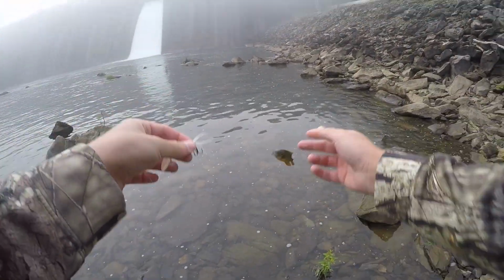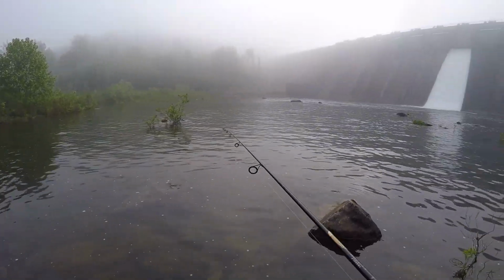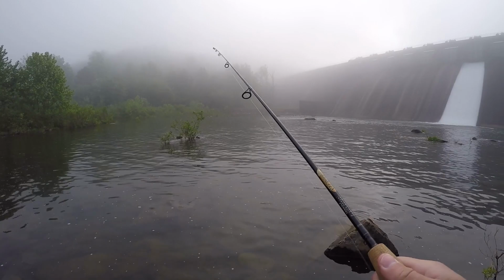Anyway, I'll take him. It'd be so cool if we had our kayaks. That would be so cool. It would just be really hard to get it down here.